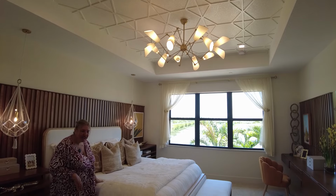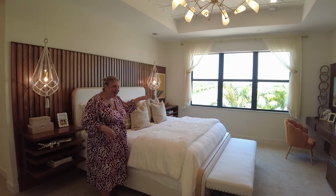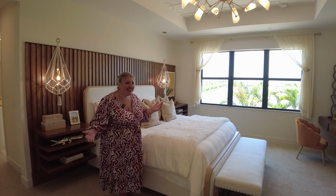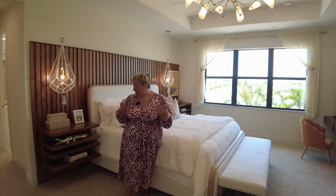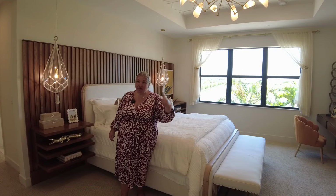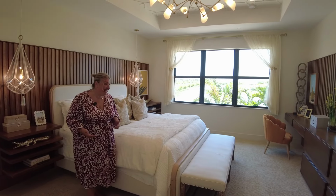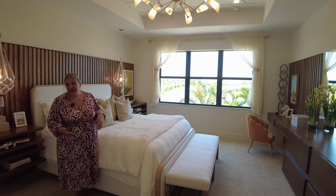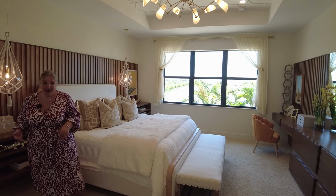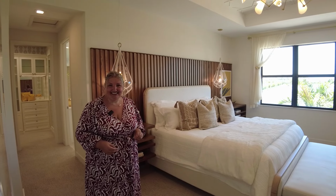I mean, imagine yourself waking up every day in this room with that window and this amount of space. It's really breathtaking. I really do feel like I'm either in Florida or I'm in Maine. It's really lovely. And it even gets better, and I'm going to show you that right behind me here. We're going to head over to the bathroom and the closets.